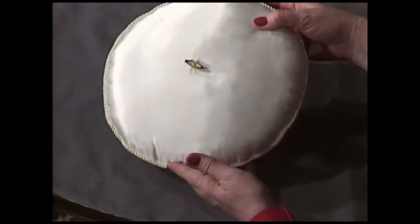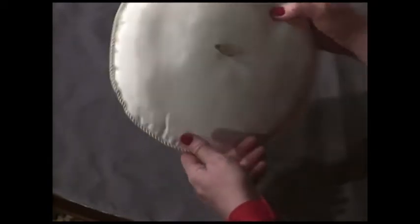Now let me flip it over to the back. Just a plain taffeta back, and here's the little music box sticking right out of the back. Now, how do you make this little pillow? Well, actually, it's quite easy, so let's look at this step by step.